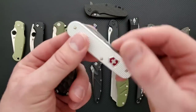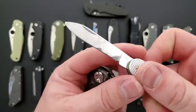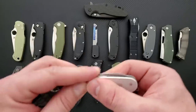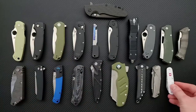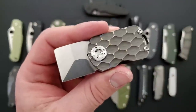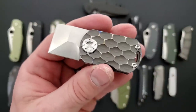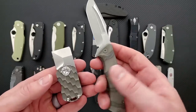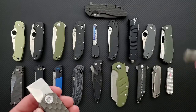But anyways, I'll carry the Victorinox Cadet, which also will get used for just about anything, in my back right pocket. And then this guy will actually go in the pocket watch pocket in my jeans, in my front pocket. And then I'll carry another knife as the main knife. Why? I don't know. It makes me feel cool.